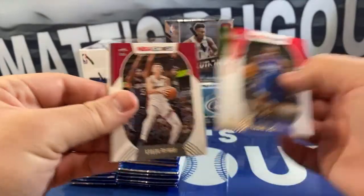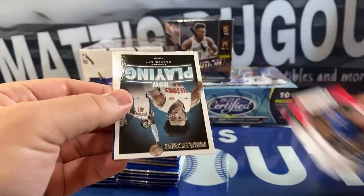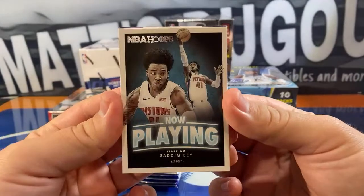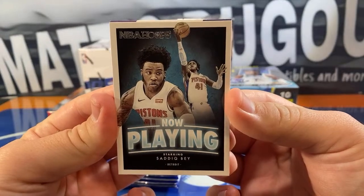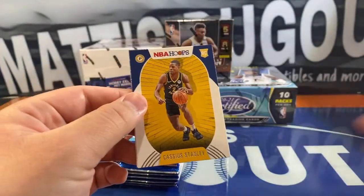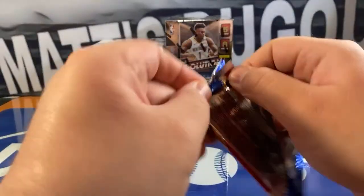All right. Next up, George Hill, Tyler Hero. Got Jamal Murray, Kevin Love. Got a now playing Sadiq Bey. There you go. Speaking of Sadiq, there he is. Nice rookie insert there. Another Cassius Stanley and Jameis Ramsey. Rookie Kings.